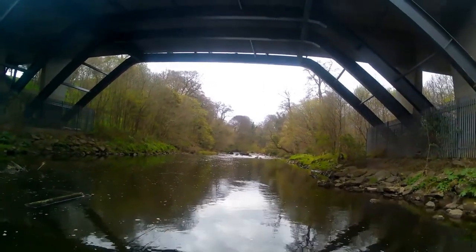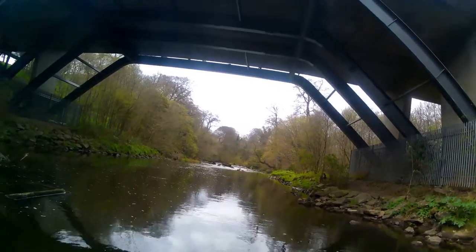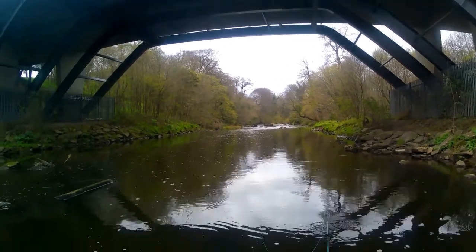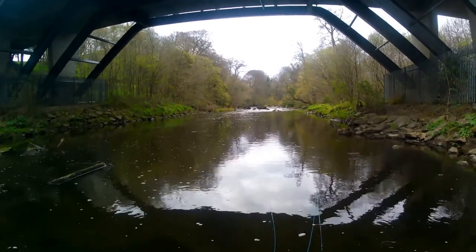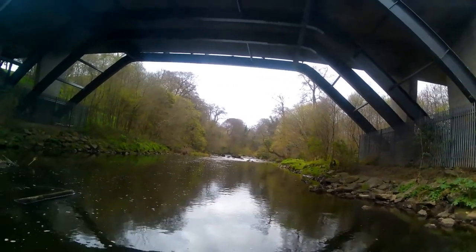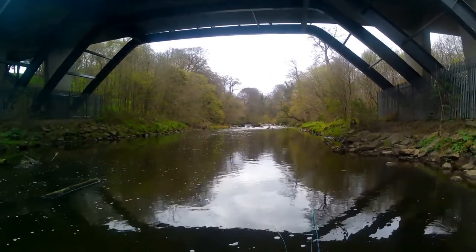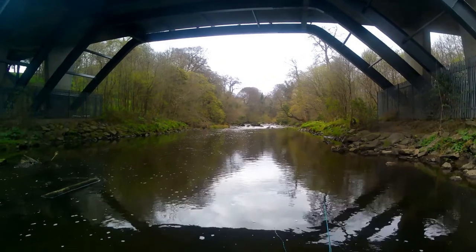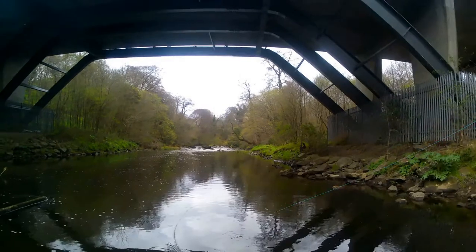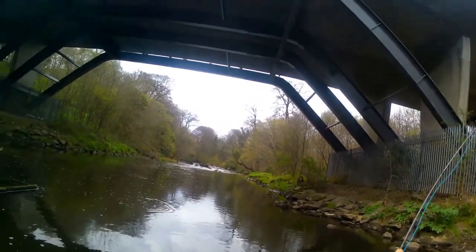So I'm fishing, as I say, just under the road bridge here, and I didn't actually catch anything here. I'm just putting this in so you can see how frustrating it is when there's fish rising all around you and you're putting your fly right on their nose and they're just not interested. I did actually catch a fish on the other side of the bridge a few minutes after this, but unfortunately I had a technical issue and my camera deleted the footage, so you'll just have to take my word for it. So again, this is the River Almond.